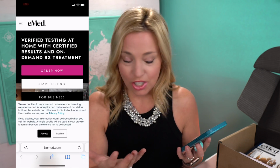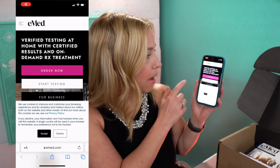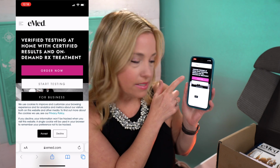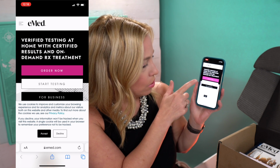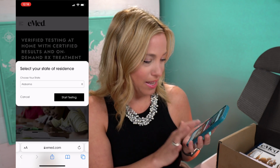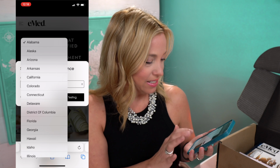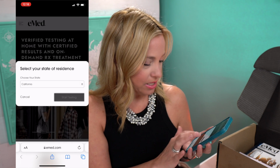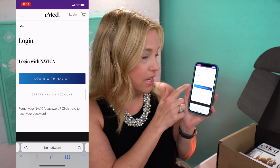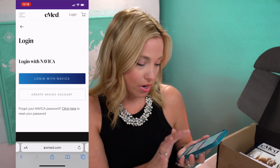So I'm gonna actually go ahead and start recording everything that happens on my screen on my phone, so maybe we can show you some of that. But essentially what happened is I got directly to the eMed website. When I scanned that, it said, do you wanna order or do you wanna start testing? So I'm gonna accept cookies first, and then I'm gonna go ahead and say start testing. It is now asking me what state I'm in. I'm gonna tell it I'm in California, and it is going to ask me to log in with Navica, which I've already got an account. Glad I did that in advance.